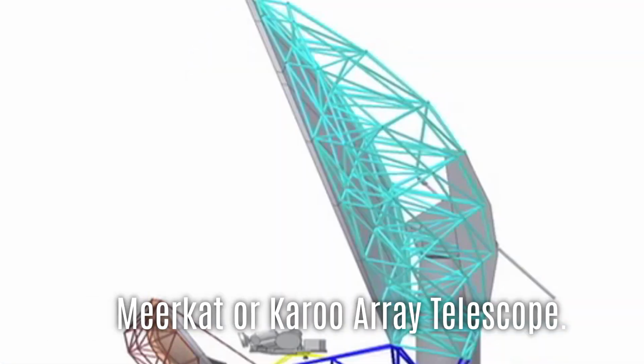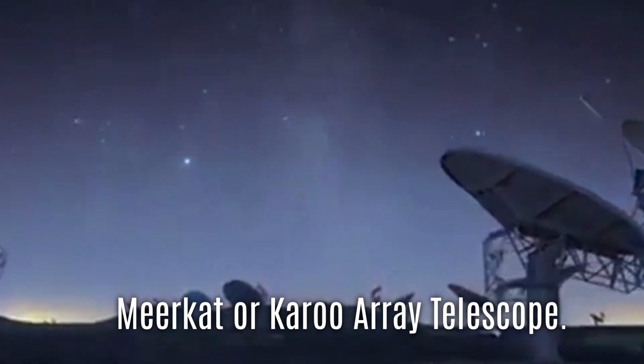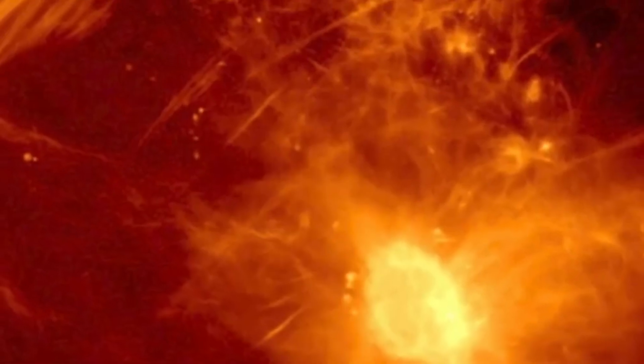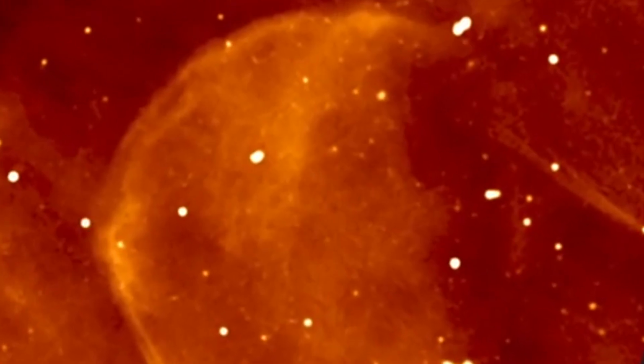Let's take a look at the stunning view captured by the MeerKAT Radio Telescope Array, formerly known as the Karoo Array Telescope. This remarkable image shows us the center of the Milky Way, a chaotic, dynamic place where supernovae have erupted over millennia, leaving behind remnants that paint a picture of the violent history of our galactic core. What we see here is not just a snapshot. It's like a super long exposure, showcasing the dynamic nature of this tumultuous region.